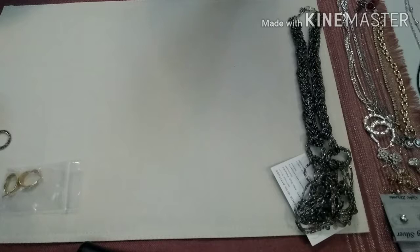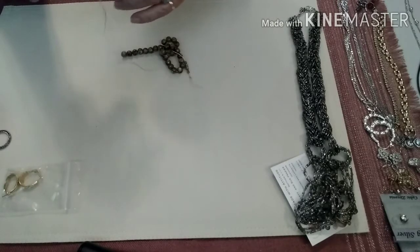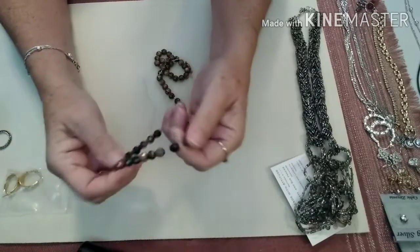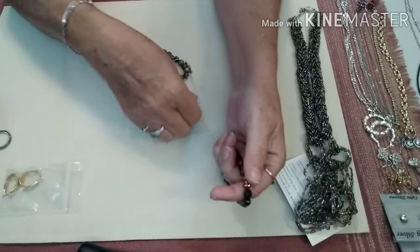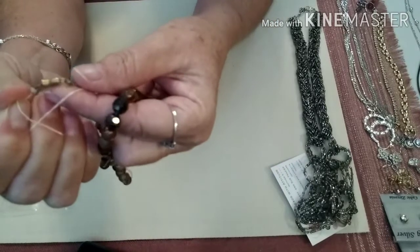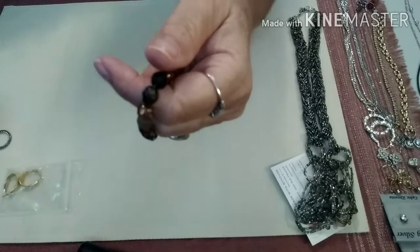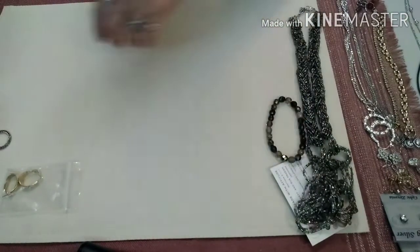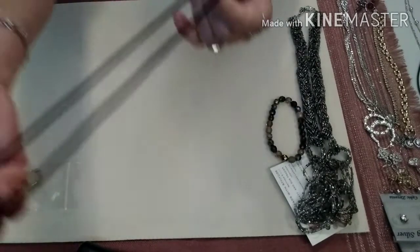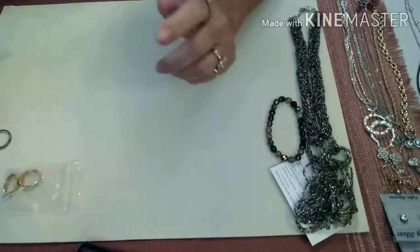Okay, next we have something broken, I do believe. But anyway, we have a stretchy bracelet. Needs a little work, but then we have some pretty beads here. Yes, that must have been an older style. And I'll set that over to the side. I've got a craft beaded lot. Okay, we just have a string. It's a velvet string, and we'll put that over in the craft lot.